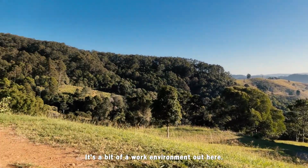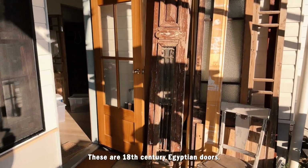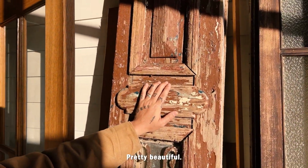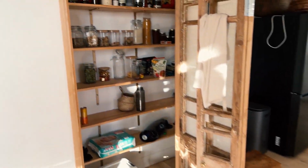It's a bit of a work environment out here. Very old barbecue. Some crap. Doors. These are 18th century Egyptian doors. Beautiful, cool, hard to find. This is my pantry mess because we've had mice.